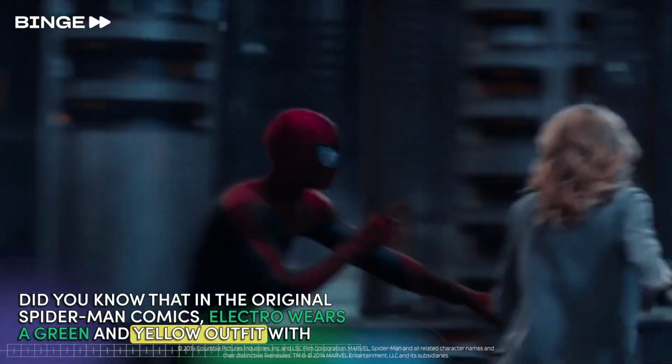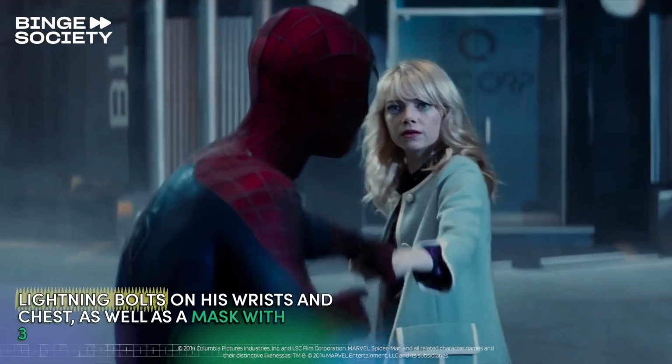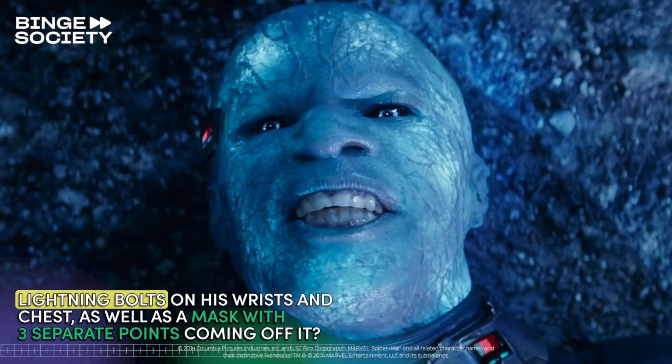Did you know that in the original Spider-Man comics, Electro wears a green and yellow outfit with lightning bolts on his wrists and chest, as well as a mask with 3 separate points coming off it?